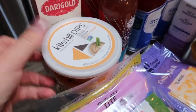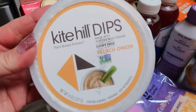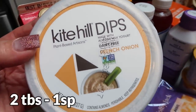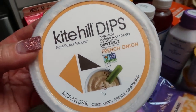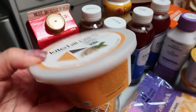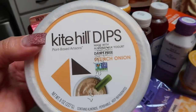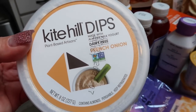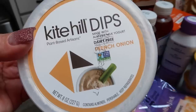I stocked up on some dips because I've been really having veggies and dip, chips and dip. So this is the Kite Hill dip in French onion. I love French onion dip. This is made with almond milk yogurt. It is dairy free. It's actually really good. I've had the ranch one and it was outstanding. So I am excited to try this. Low point, good ingredient. So I have that.